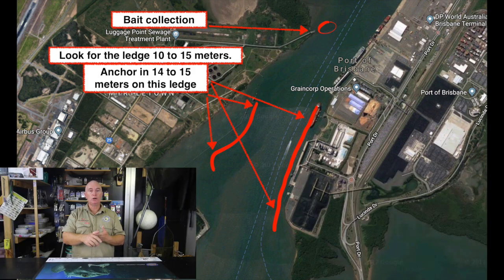Best on the change of the tides, so if you can get a change of tide around dusk, ideal, absolutely ideal. Get there about 4 in the afternoon, fish till about 8 and have a change of tide during that time, and you stand a good chance of hooking up.